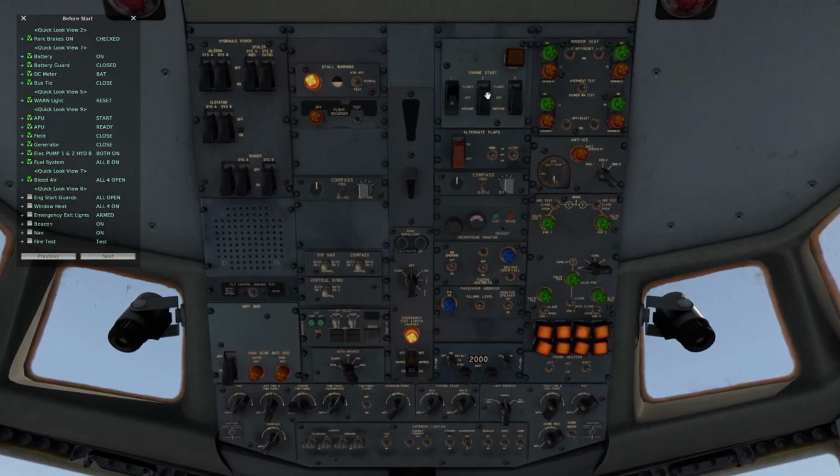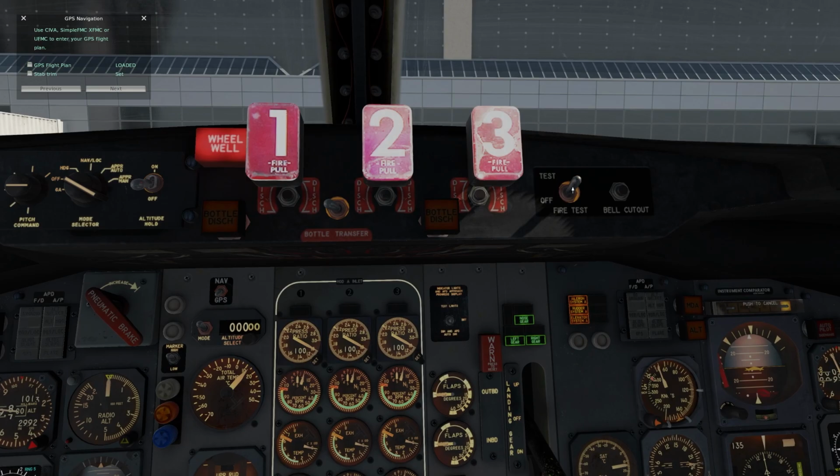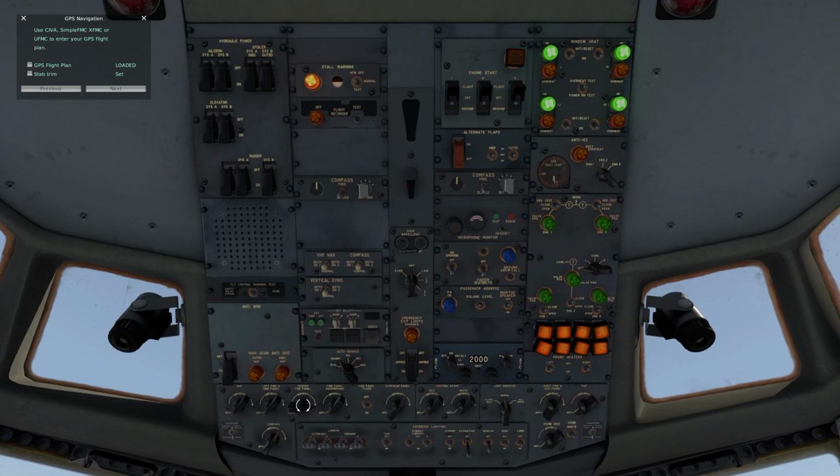You can open up the engine start guards. Put the no smoking and seatbelt signs on now. They appear kind of late in this checklist, and since we're carrying passengers, that wouldn't be the best. So window heat on, emergency lights armed, beacon, nav lights on. Cover your ears for the fire test. That's tested. Also, actually, we don't really need all these lights because it's daytime, so I'll shut them off. Leave some light on the overhead just because it's not as inherently well lit. Okay, that's fine. Dome lights aren't on or anything, are they?